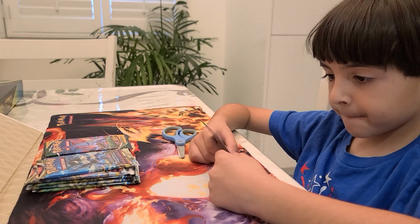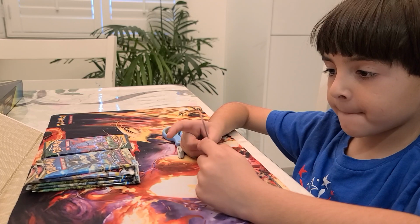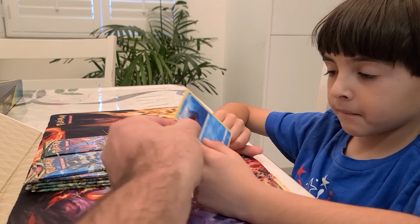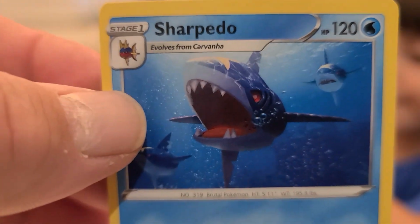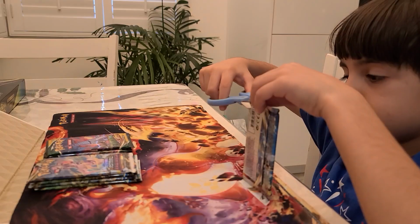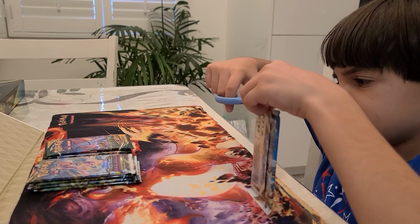Next up is, I don't know, because he's not jumping. He is emotionless. It doesn't look like a V card, by the way. He's flicking it. So let's just see what it is. It is Sharpedo. Non-holo Sharpedo. Okay. Let's see what else we can find.